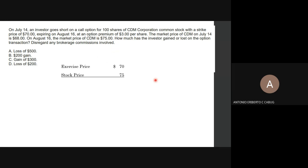May exercise ba ito? Oo, hindi. Call option ito. So the long party will have the right to buy at 70, when the underlying asset's price is 75. The buyer of the option can buy it for 70. Kikita siya ng 5. Tama. So the long party will force us to sell at 70. Pwede niyang gawin yun kasi siya yung may hawak ng option, at tayo yung writer. Tayo yung short party. We are going to lose $5 from this transaction.